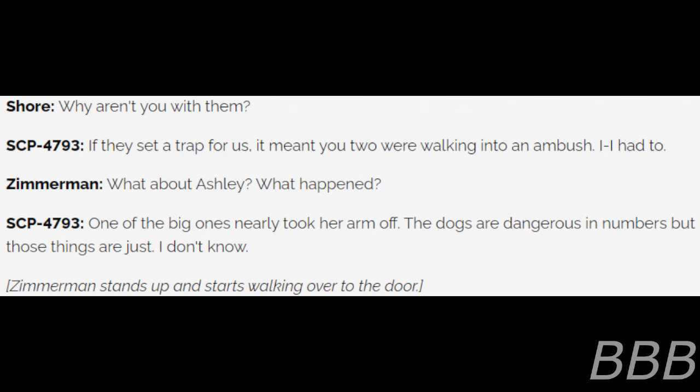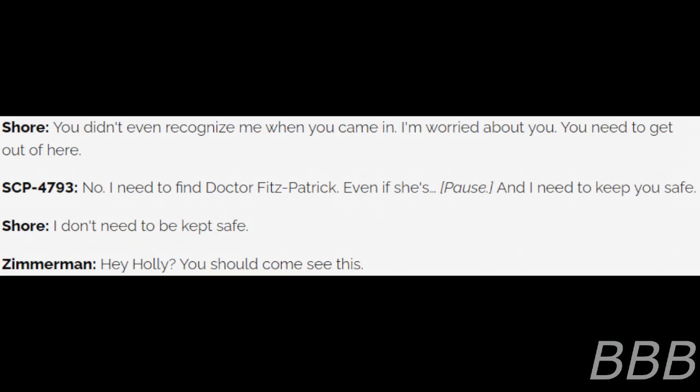Zimmerman stands up and starts walking over to the door. You didn't even recognize me when you came in. I'm worried about you. You need to get out of here. No. I need to find Dr. Fitzpatrick. Even if she's... And I need to keep you safe. I don't need to be kept safe. Hey, Harley. You should come see this.